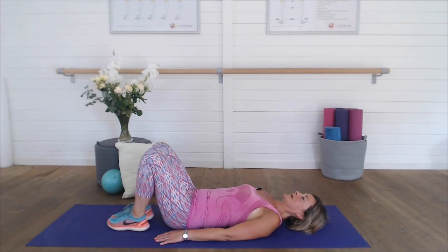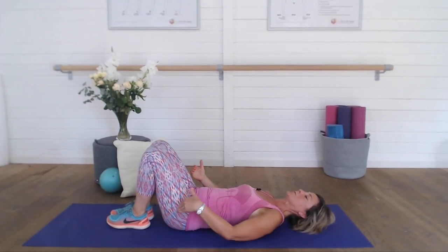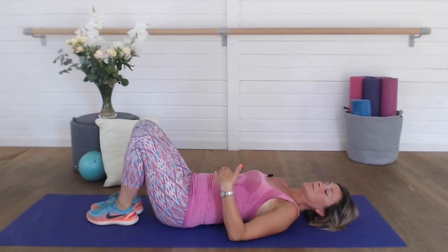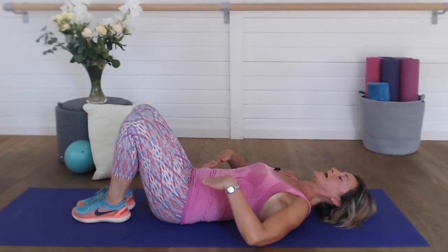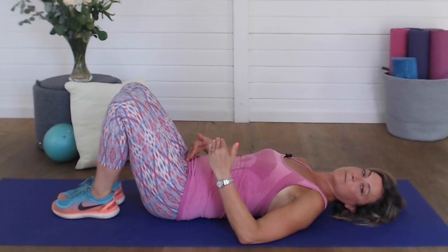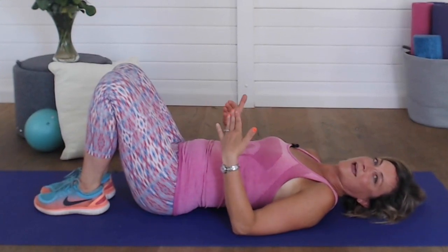Knees are bent and knees are together, and so the feet. The feet with your heels are quite close towards your bottom. Make sure your lower back is into the floor. You don't need to push it into the floor, but just make sure you have a small natural curve in your lower back, and your pelvis here, the top of your hips, is lying flat with your pubic bone. That's really important. If you're arched, then it means your pelvic floor is not in the right position to be able to effectively feel the exercise.